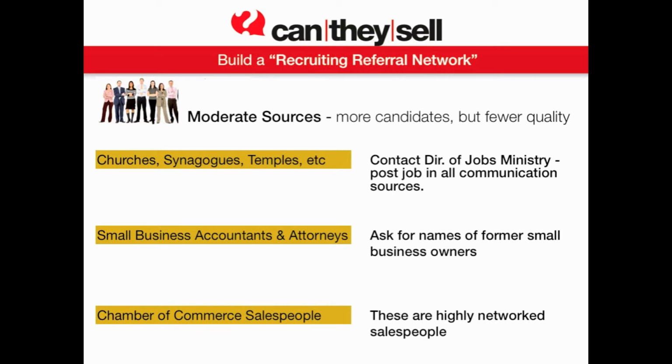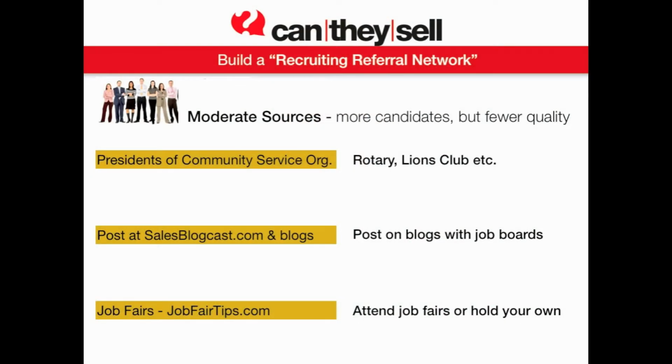They're full of salespeople. Also, presidents of community service organizations like Rotary Club, Lions Club, and many others have community leaders who are all very well connected. Some may be mentoring young sales superstars.